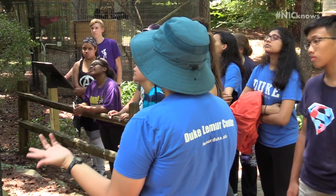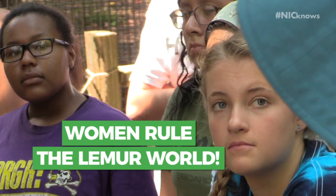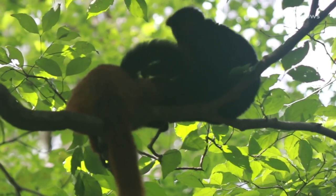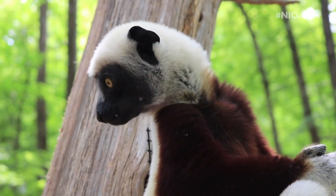Number two, women rule the lemur world. That's right, with lemurs, the females are dominant over the males. It's rare among mammals, but it's the rule with lemurs. And it's not uncommon to see a female lemur snatch a piece of fruit from a male. The female often gets her meal before the male.